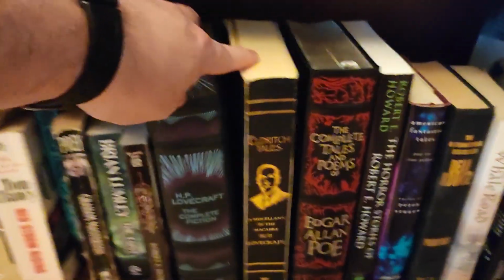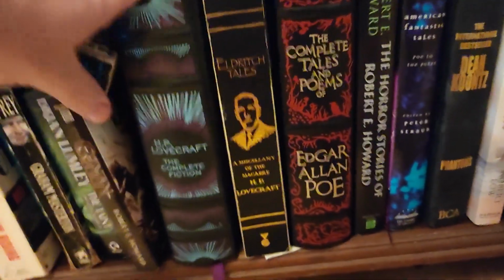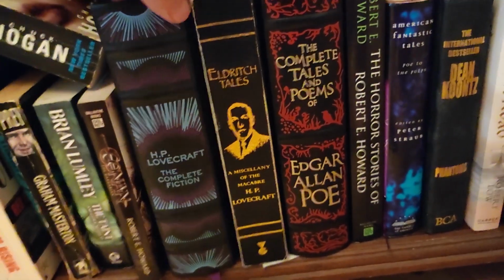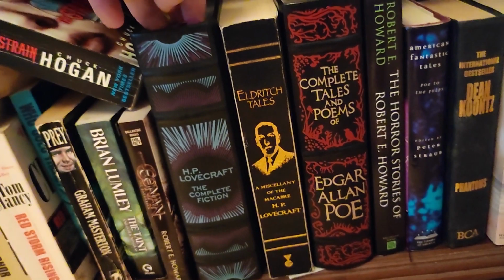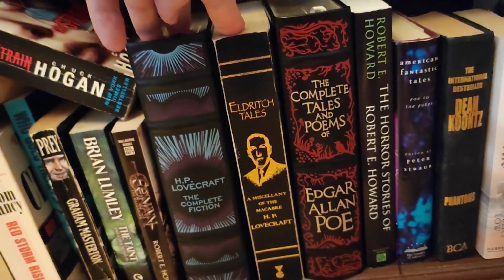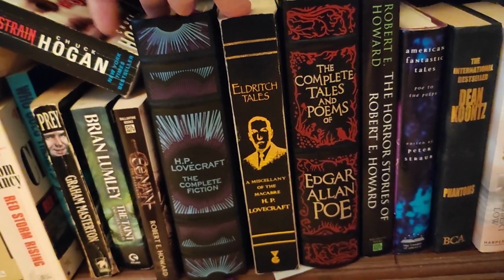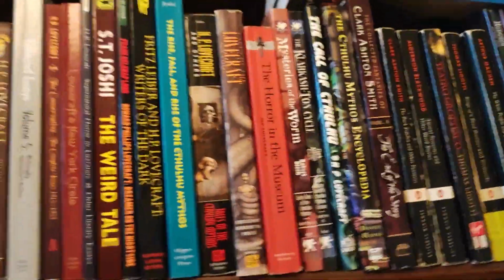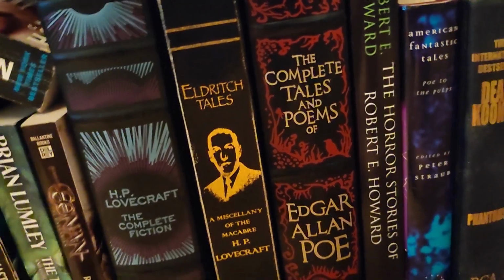And finally, here on the last part, we have my compilation, The Complete Fiction of Lovecraft. But because it's not complete, I have this one, which also has his co-written works, his ghost-written works, that sort of stuff. It's basically the same as that orange one right there in the middle of the screen. This one I bought in Paris.